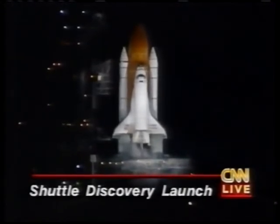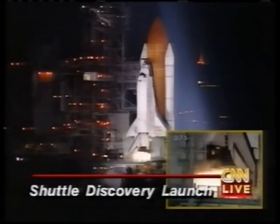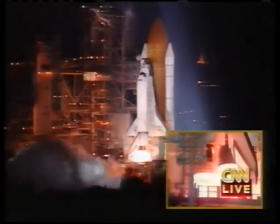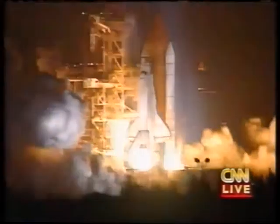T-minus 15 seconds and counting. All systems go. T-minus 10, 9, 8, 7. We have a go for engine start. 5, 4, 3, 2, 1. Ignition and liftoff. Discovery now on its way to service NASA's Hubble Space Telescope. Houston now controlling.